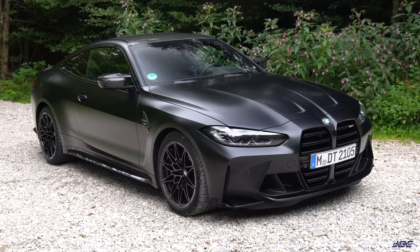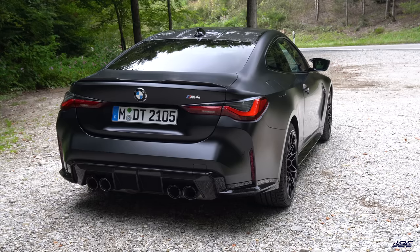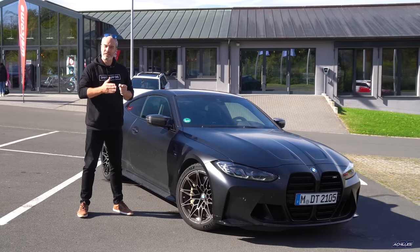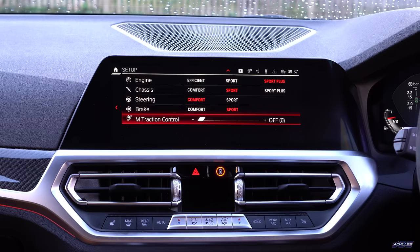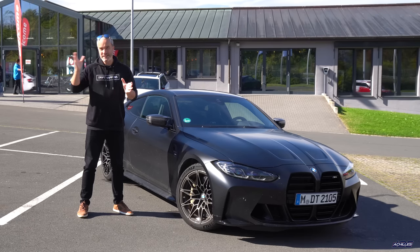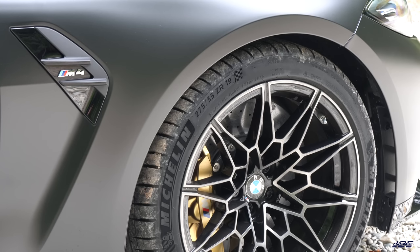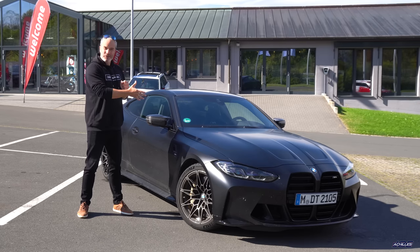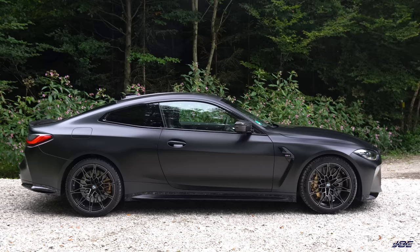I've got the G82 M4 behind me in manual, as you're probably quite familiar with already. And a big talking point of this car and the new M3 that I have was the 10-way traction control system. I must admit, when I first heard about that, I thought it was maybe a little bit gimmicky. I know racing cars, GT3 cars, have 10-way traction control systems that do work very well, but I wasn't expecting the road-going cars to have a really good effective system.